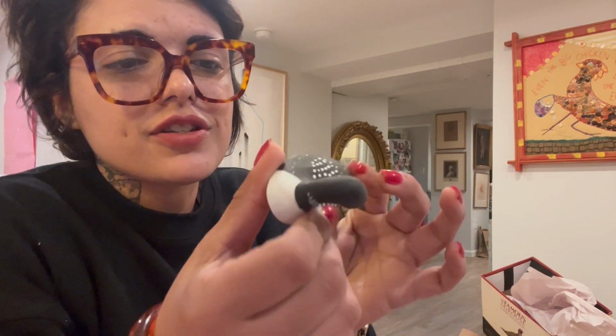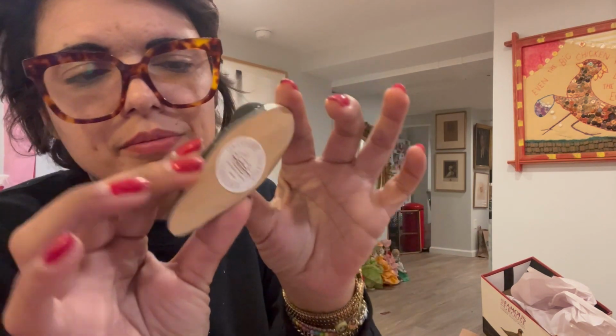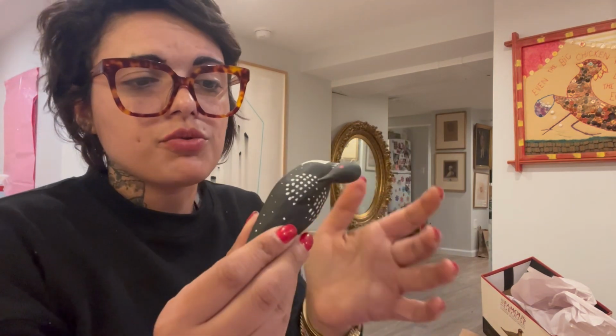Also for $8, this little miniature wood duck. It is artist signed and made. This one was $6 or $8, $8, and then the 20% discount. Again, this is really fun. Shopping through other people's eyes.